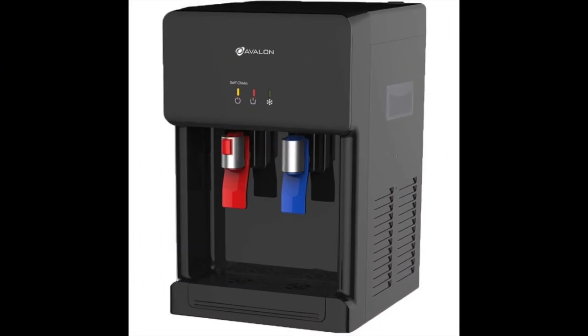Coming in at number 4, Avalon Countertop Self-Cleaning Bottleless Water Cooler Water Dispenser. If you have more counter space than floor space, choose the water dispenser that sits on the counter. Many homeowners love that this water dispenser is just out of reach for most children. There's a child safety lock on the hot water dispenser to help prevent accidental burns.